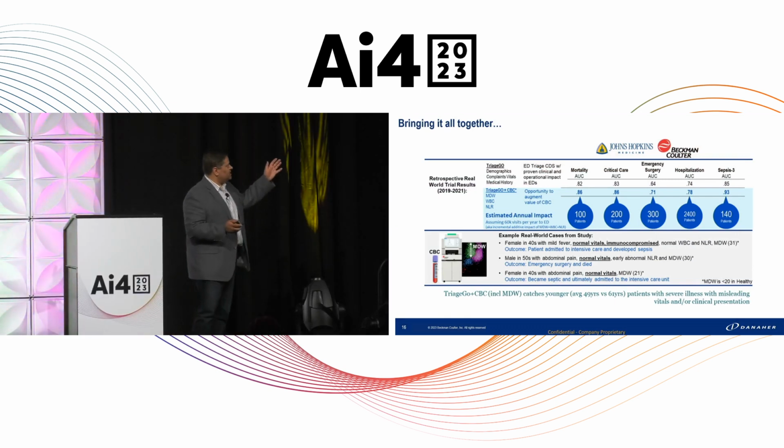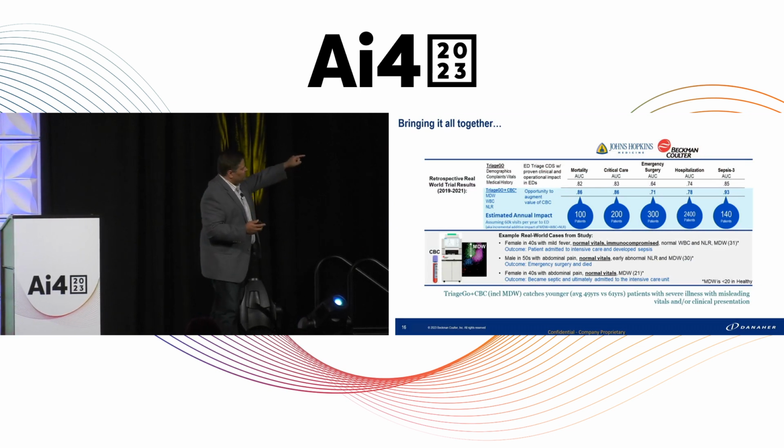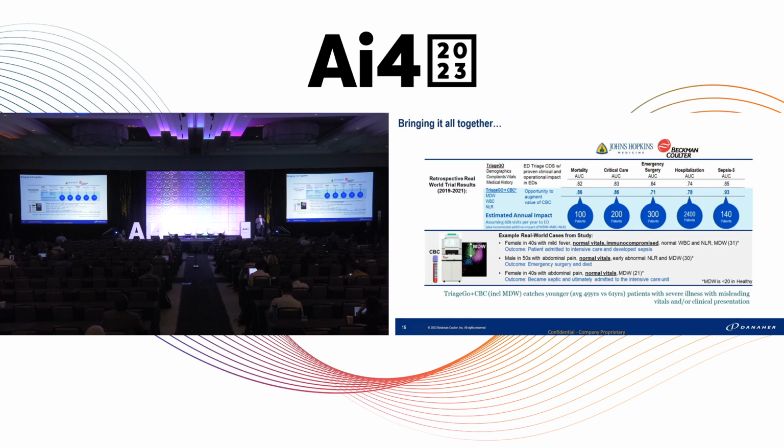So I gave 3 examples here. Real patients, now this is retrospective, so we're not doing it prospectively. These are a female who's 40 years old, a little bit of a fever, normal vital signs, their immune system's a little suppressed, but overall, normal white cell count, not really thinking about sepsis. That person ended up getting admitted to the ICU and developed sepsis. But look at that MDW score all the way on the right. It's above 20. So this would be a patient where automatically you start thinking about sepsis, you get them treated with antibiotics, you get them admitted to the right area in the hospital.